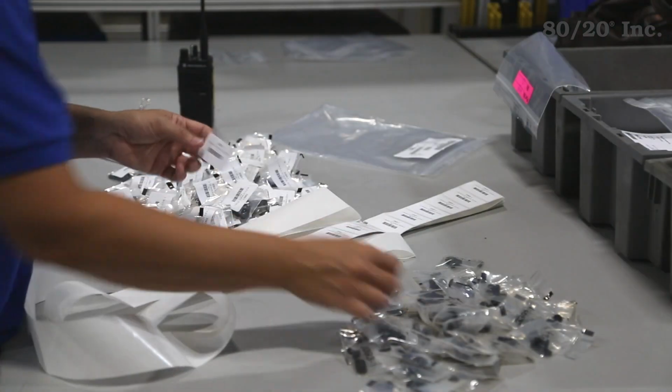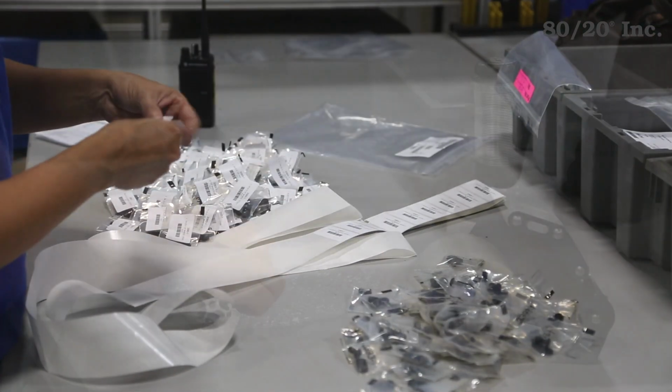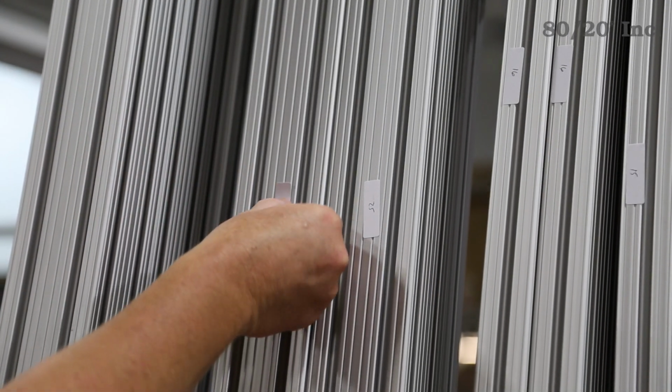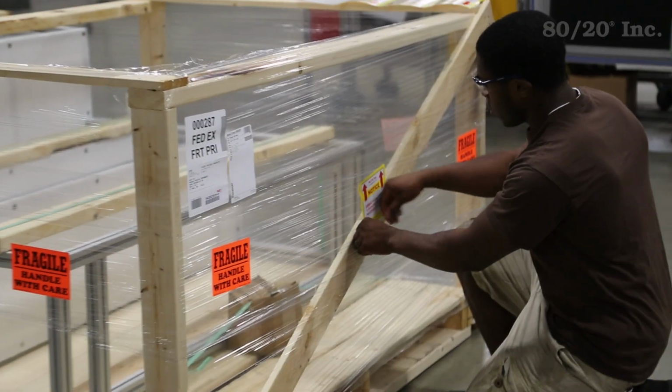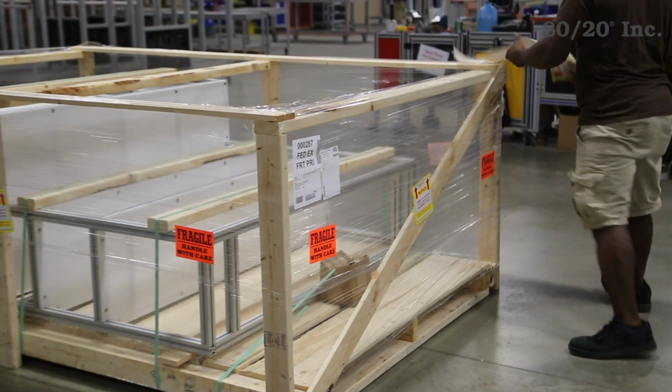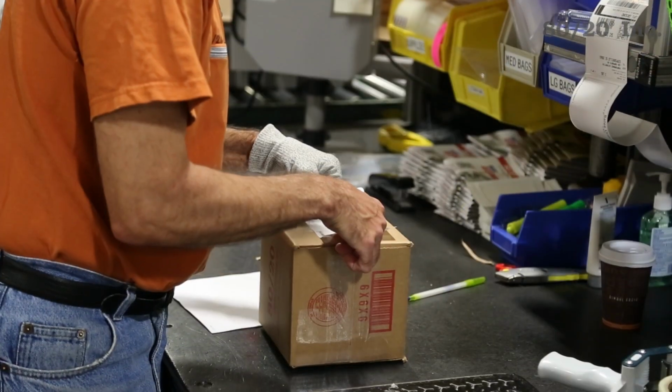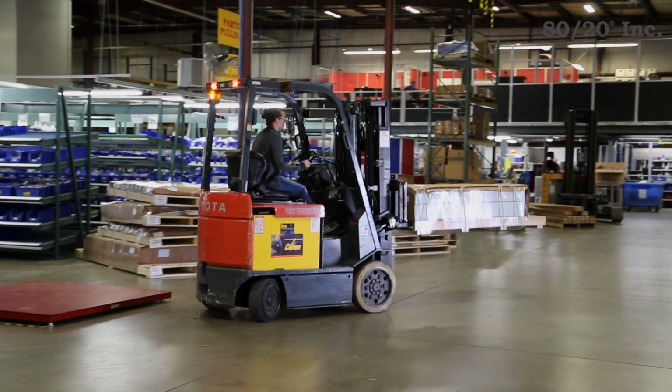We can even label individual parts, bubble wrap parts, or accommodate other special requests you may have using our custom packaging service. Lastly, we understand that sometimes unique circumstances occur where your order needs special attention and to be expedited through our system. This is where our sudden service can help you.